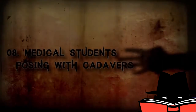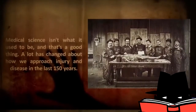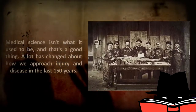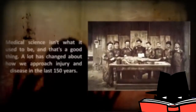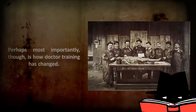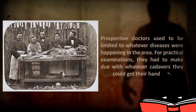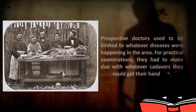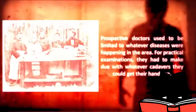Number 8. Medical students posing with cadavers. Medical science isn't what it used to be, and that's a good thing. A lot has changed about how we approach injury and disease in the last 150 years. Perhaps most importantly, though, is how doctor training has changed. Prospective doctors used to be limited to whatever diseases were happening in the area. For practical examinations, they had to make do with whatever cadavers they could get their hands on.